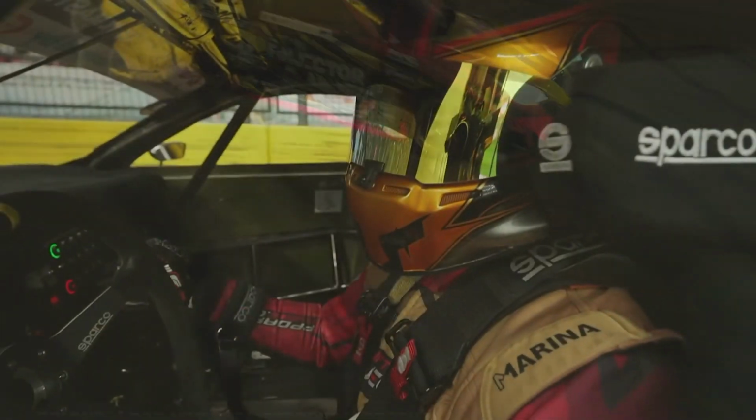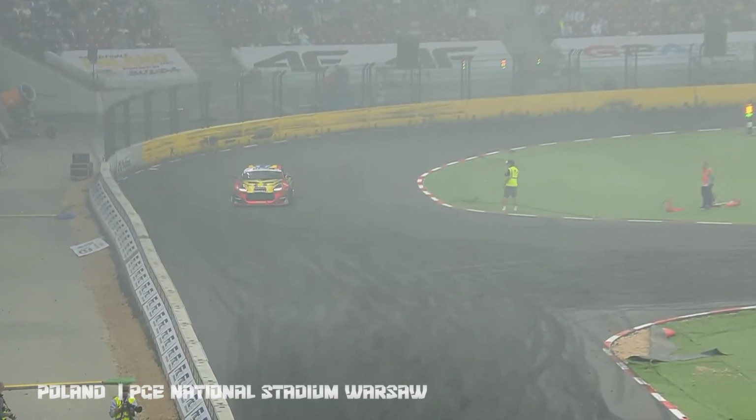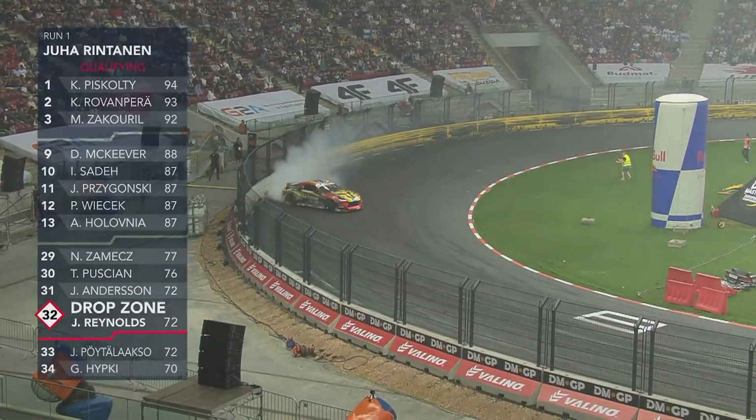I don't know, Dave. That is too close for me. Make a big statement here. Reserve character, but he's on line for the championship here, and Rintanen from Finland has to go extreme here. Rintanen, the GR86. 999 horsepower in this car as he fires in. Rintanen right out to the edge of the course.